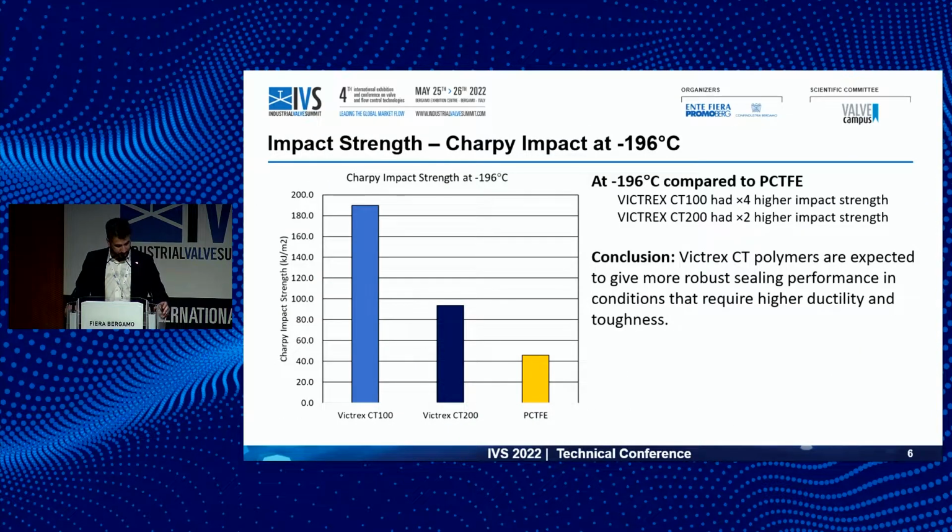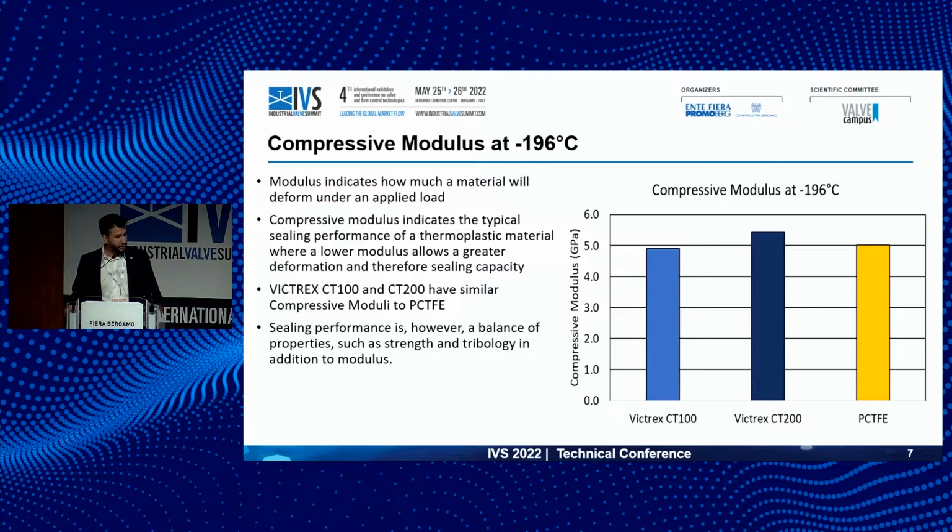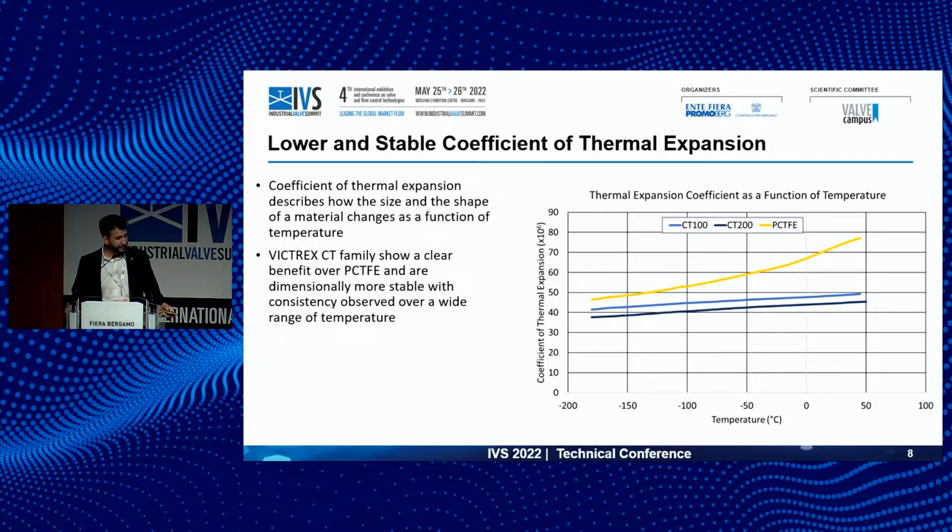Also, in terms of impact, well, this was expected, PEEK is for sure more robust, so you have a more robust sealing, and at the same time you have a more ductile material, for both CT100 and CT200, compared with PCTFE. Compressive modulus, again, is very comparable, so there are no big differences between the compressive modulus of all the materials.